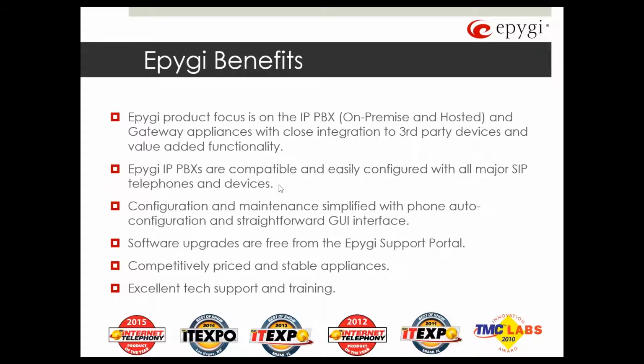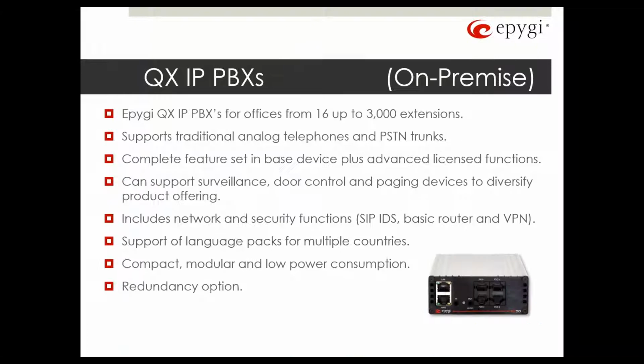Configuration and maintenance are all simplified with phone auto configuration and an updated, straightforward user interface within the system. All the software upgrades are free from the Epygi support portal. And we're competitively priced with very stable appliances. I can attest to that. The units are all solid state, no moving parts, so they are very reliable. Something near and dear to my heart is the technical support and training. We have an excellent team to assist you with any problems or questions that you might have.